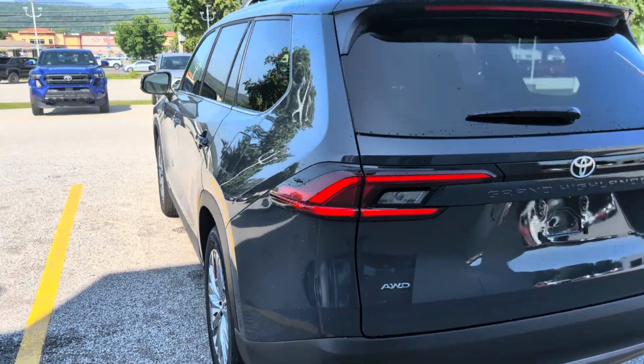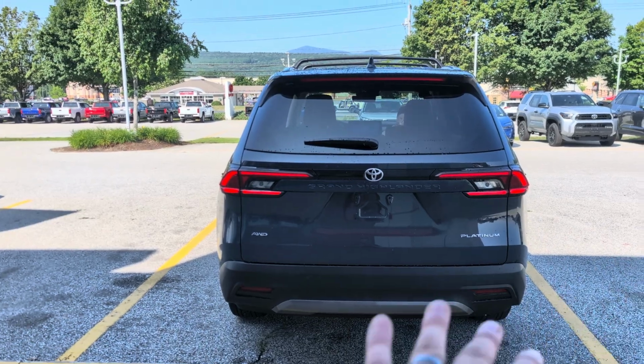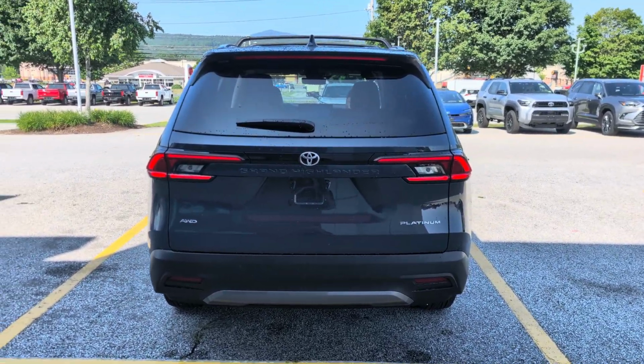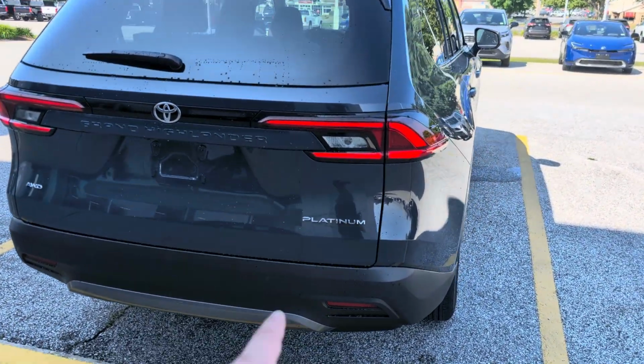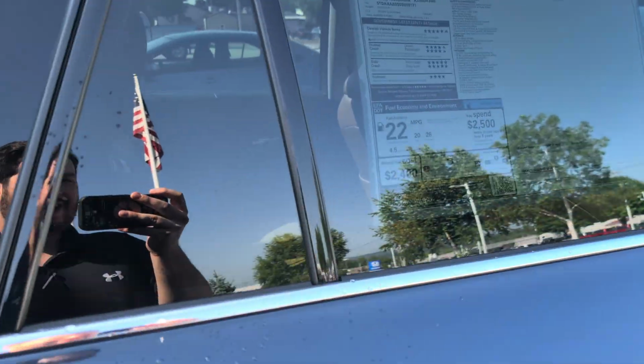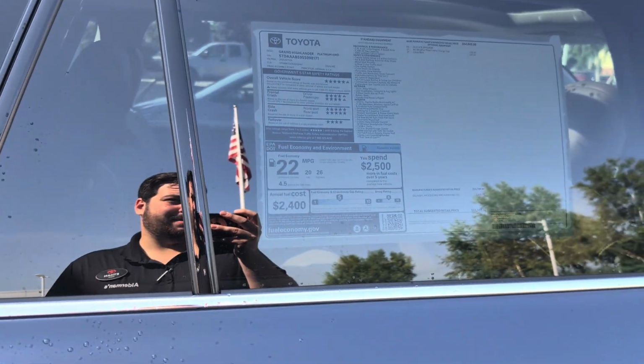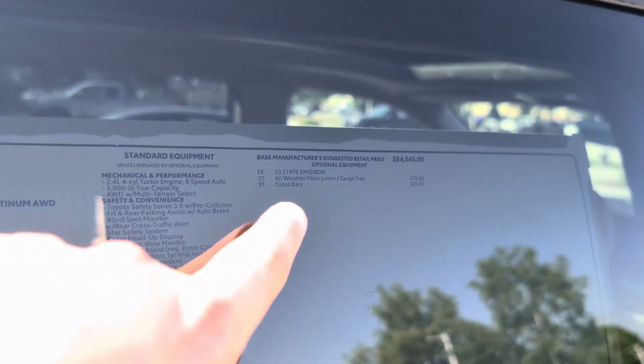As we're walking around, you get to see these sort of cool LED taillights. Grand Highlander Platinum, it says right there, reminding you, you got the nice one. Coming over here, 22 miles to the gallon combined. That's 20 city and 26 highway, which isn't bad for this big of a vehicle. All weather floor liners, and then the crossbars.